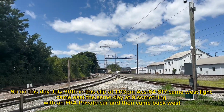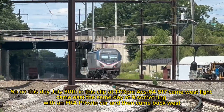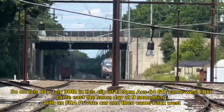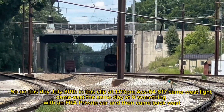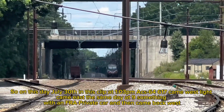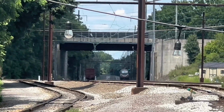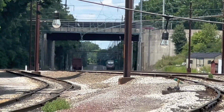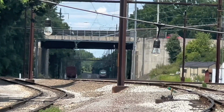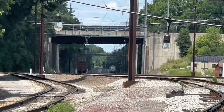As a final bonus, this power move came out of nowhere. Earlier on this exact day, which was July 30th, I believe. Oh, that was unexpected. This power move had come west in the afternoon at 1:03 p.m. But early in the morning, at like 9-something, it came through eastbound, locomotive 617, with a private car and was heading somewhere. The engine came back west, light engine, with no cars, back to Harrisburg.